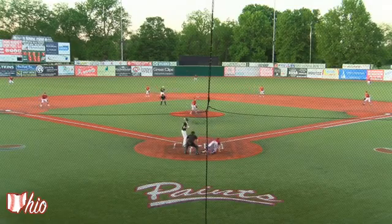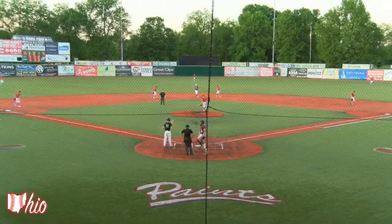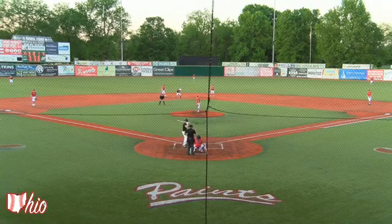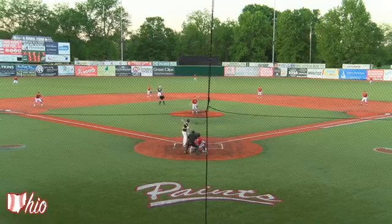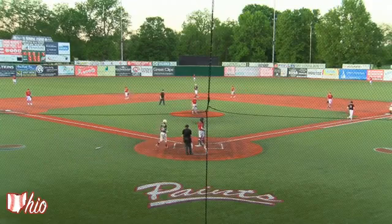Next pitch, way outside. Runner thinks about going, but the catcher does a really nice job of blocking that. Looks like that is TJ Cook behind the plate. Does a nice job of blocking it, keeping it in front of him so the runner can't advance. McGuire looks at second, goes home. Ball inside. So good eye by the first number 11.